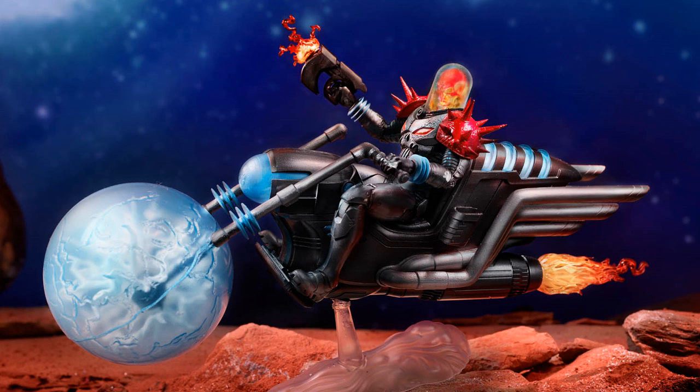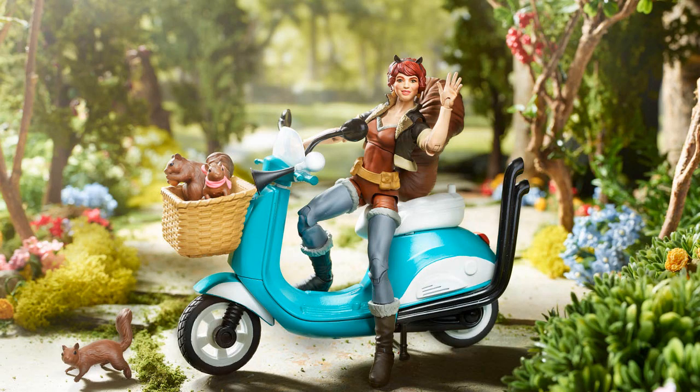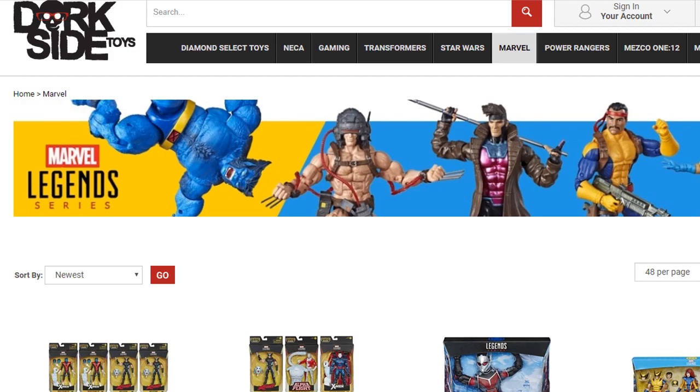Continuing the superhero trend are some Marvel Legends. Cosmic Ghost Rider, the new Punisher War Machine, and Hulk were my favorite reveals. I don't think I need to go into detail about Marvel Legends. You probably are already familiar with this or heard it from other people. There were a lot of reveals and I already did my pre-orders on Dorkside Toys and other websites.